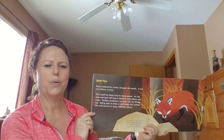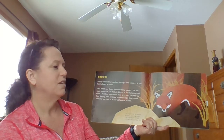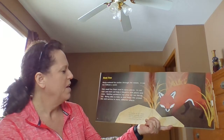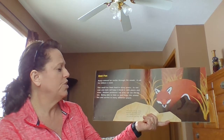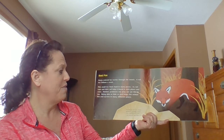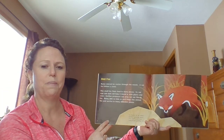This animal is the red fox. Rusty colored fur rustles through the woods. A red fox is following a scent. Remember, a scent is like a smell. So the red fox has a smell in his nose that he's following. This small fox finds food in many places. Its red coat and dark tail help it blend in with plants and trees. Neither predators or prey can see that sly fox. Being able to hide so well helps this animal live and survive in many different places.